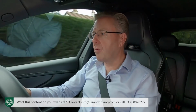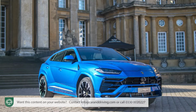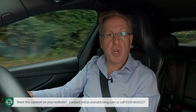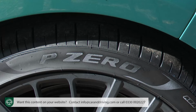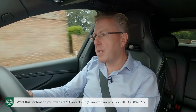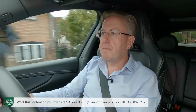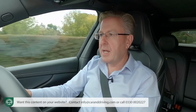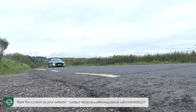Residual values ought to be reasonable. Official sources are quoting 56% after 3 years, about the same as a Lamborghini Urus or Bentley Bentayga. Insurance premiums probably won't be. Think top of the shop Group 50. Servicing can be monitored along with wear for the expensive bespoke Pirelli P Zero tyres on the instrument cluster display, and garage visits are required every year or 10,000 miles, whichever comes first, and scheduled maintenance costs are fixed. There's a 3-year unlimited mileage warranty with the option of extending that for either 12 or 24 months when it expires.